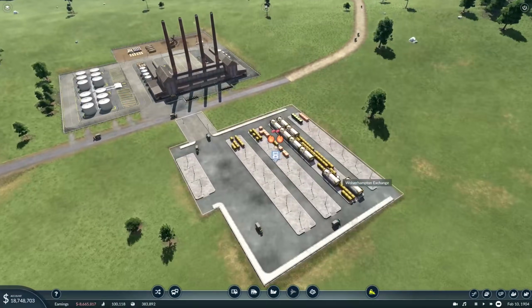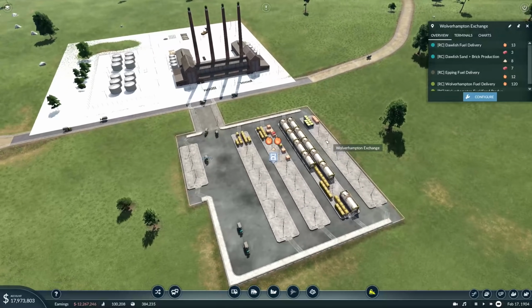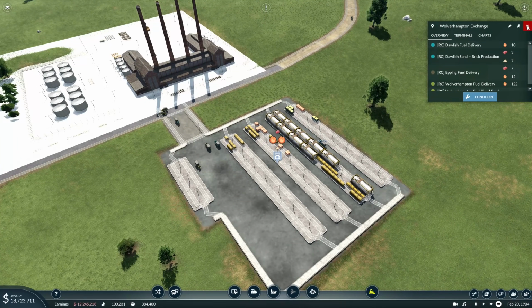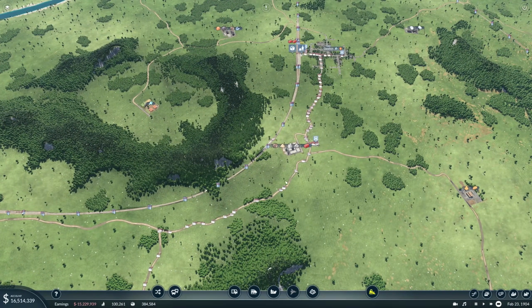That's what you guys are supposed to do. Wait. Sand to brick production is waiting to take bricks. I don't know. Am I losing it? Am I having a moment? I'm pretty sure there's not supposed to be bricks here, right? It's just sand. It's sand that's supposed to go and produce bricks up here, right?